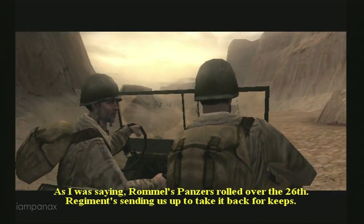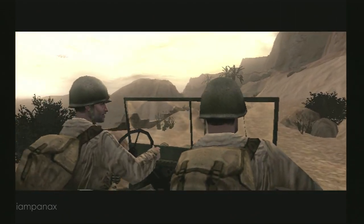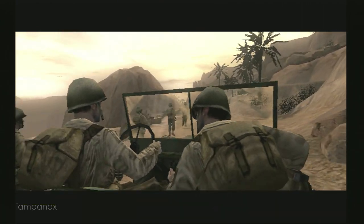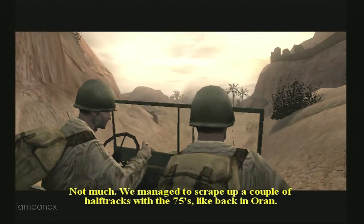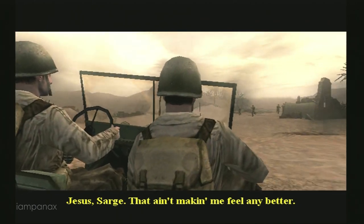For some reason, they pulled out afterwards. Regiment's sending us up to take it back, this time for keeps. Panzers? Our Shermans don't stand a chance. We got anything bigger? Not much. We managed to scrape up a couple of half-tracks with the 75s, like back in Oran. Jesus, Sarge, that ain't making me feel any better.